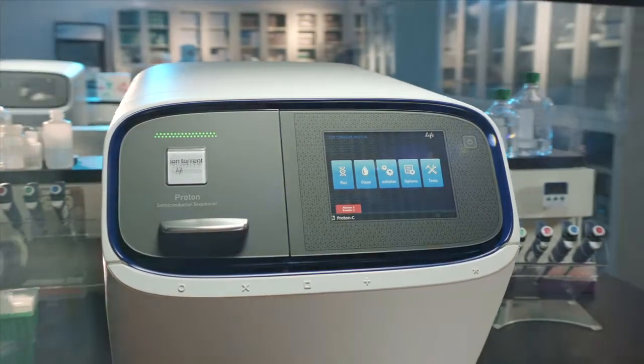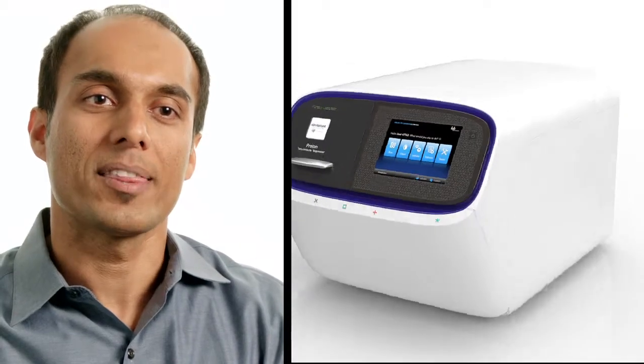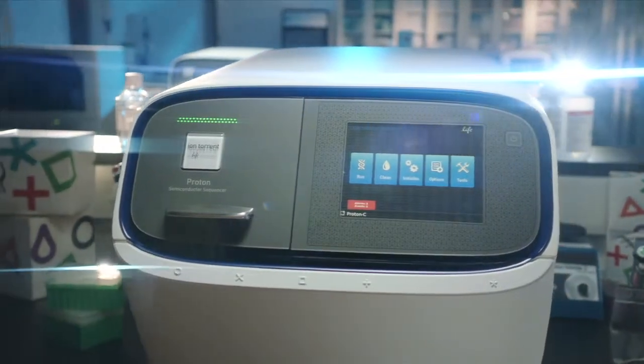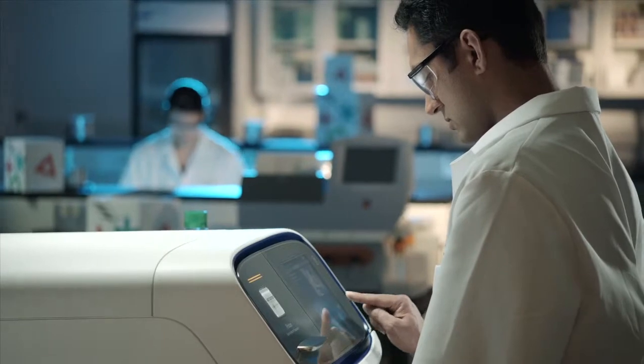The first complete human genome cost us $3 billion to sequence. What's amazing is that just a decade later, on the Ion Proton sequencer, we're going to do it for $1,000. The Proton sequencer opens up entirely new vistas for the scientific community.